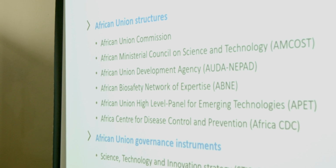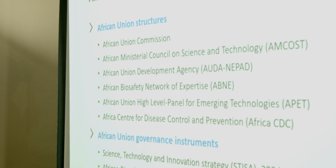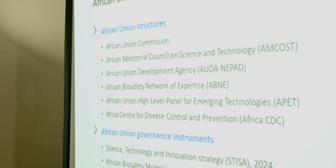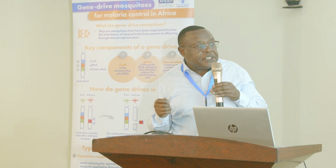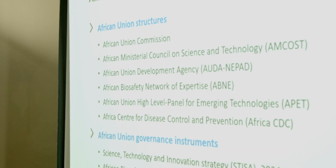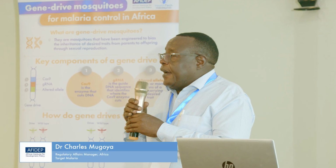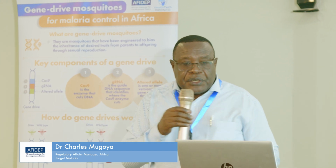And they have made proposals that have helped the African Union to set up structures like the ABNE, the African Biosafety Network of Expertise, structures like the African Union High-Level Panel on Emerging Technologies, and structures like the Africa Centres for Disease Control and Prevention, CDC. Now, all those structures have debated and they have proposed and produced guidance materials on genetically modified mosquitoes.